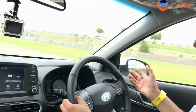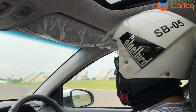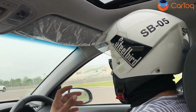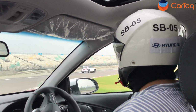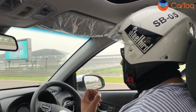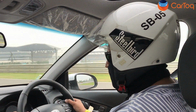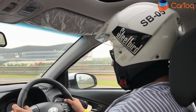Now the Kona is powered by a 39 kilowatt electric motor, and in terms of the power and torque equivalent to a normal engine, you have 136 PS of power, as I told you, and 400 Newton meters of torque. The combination is so good that in sport mode acceleration can actually push you back in the seat like this.